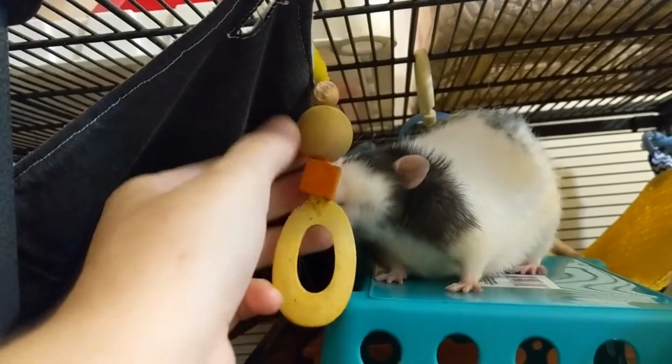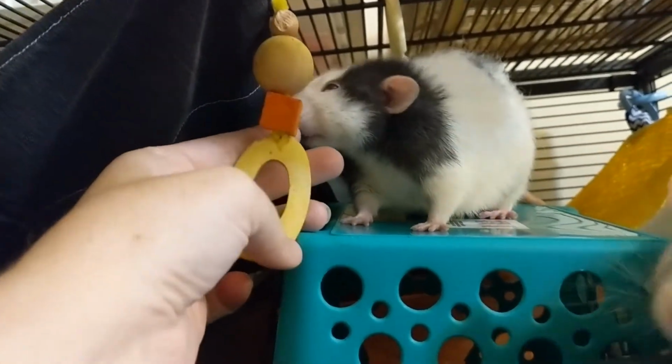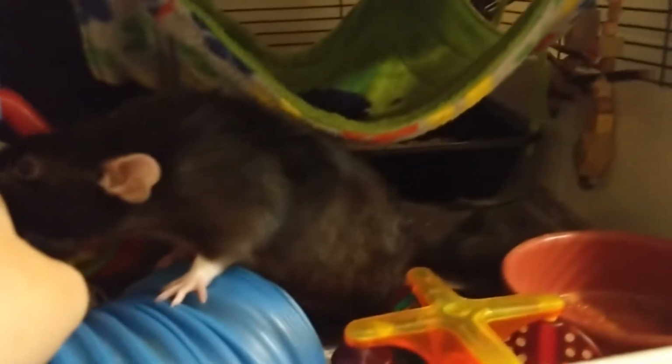You can see that they have nibbled on these a little bit. And these were painted with just non-toxic watercolors, so they're safe for them to chew on. Hi, George. We've also got some random things on the floor. So those are wooden chews that hang.